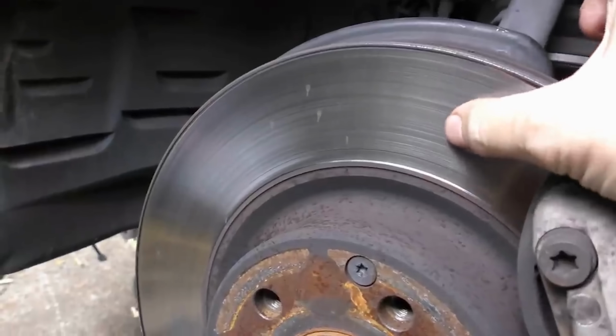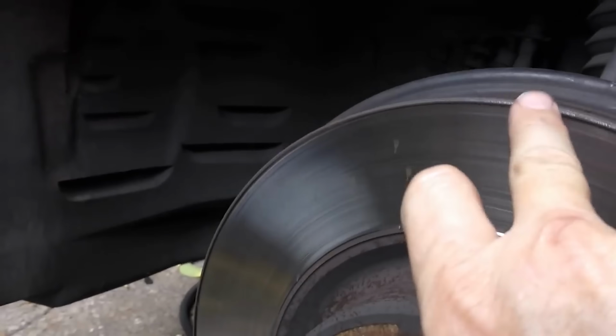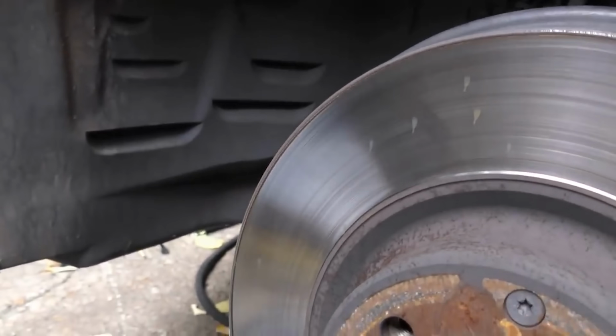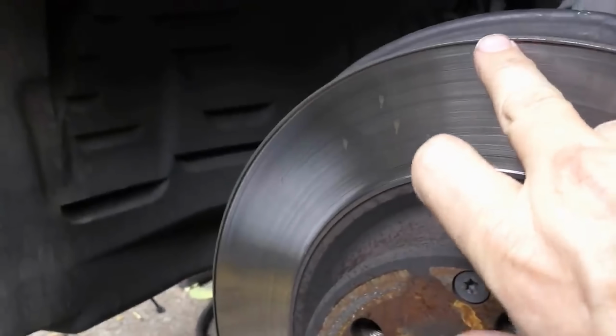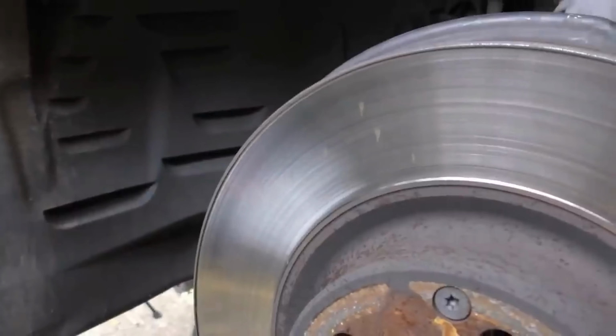So when it's time to change the brake pads, you have to change the brake rotors with it, or the new pads will hit this ridge and squeak like mad. And of course, like Toyota, Ford, Chevy, you want a brake pad that covers the whole rotor. The more surface area the brake pad touches, the more heat dissipation you'll have and the better your brakes will work.